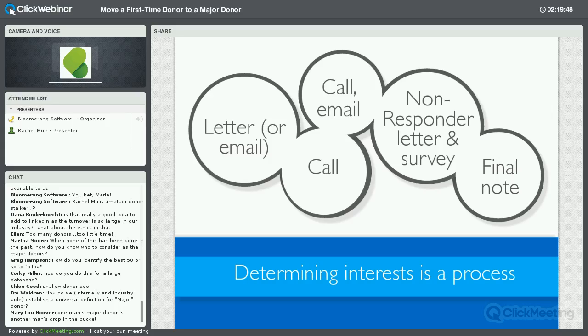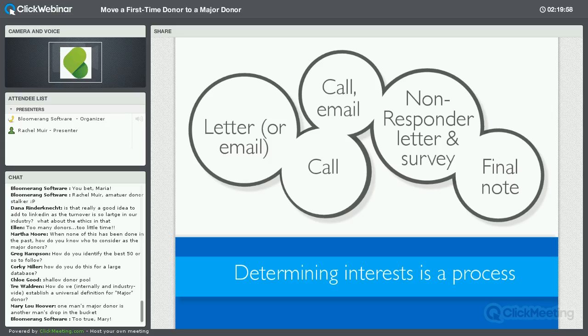I'm a fan of doing this by mail and not by email, because I think it elevates it if you're doing it by mail. We get emails all day long, but we're not getting as much stuff in the mail. So I would recommend doing this by mail as opposed to email. But for some folks, you may only have an email address, and that's all you have to work with. But you want to make this feel as personal as possible.